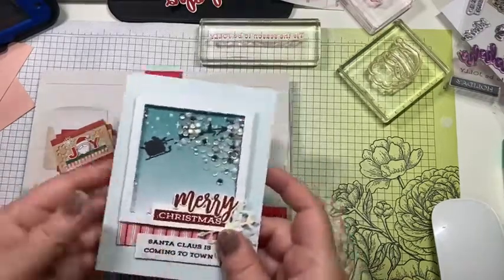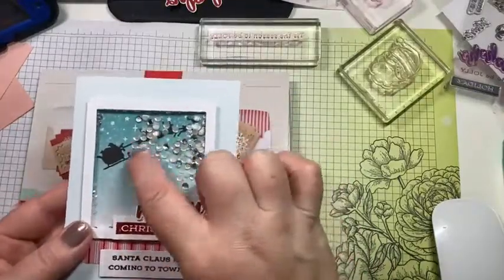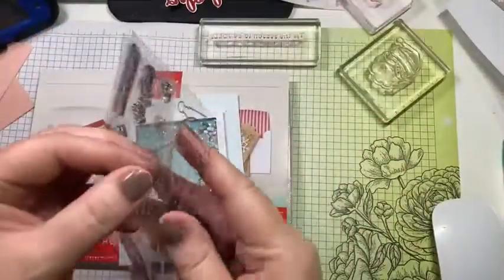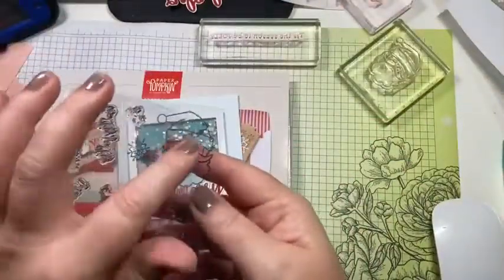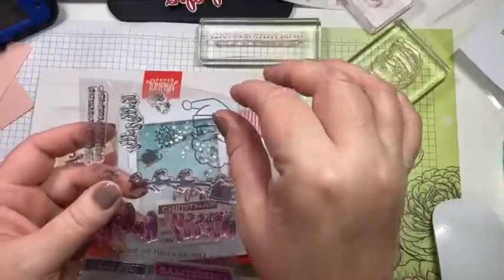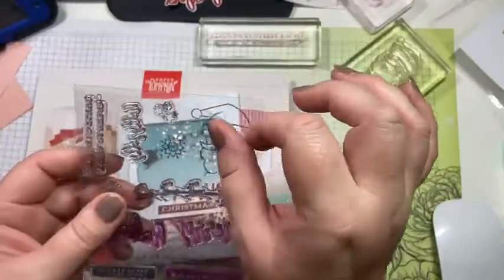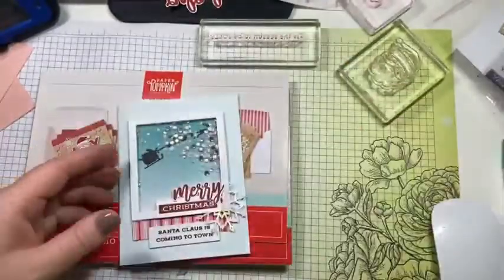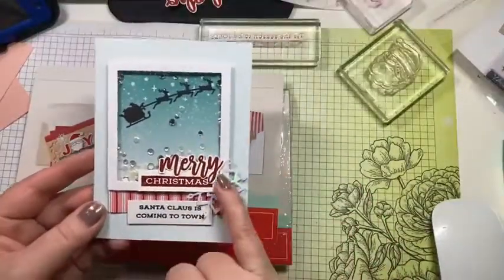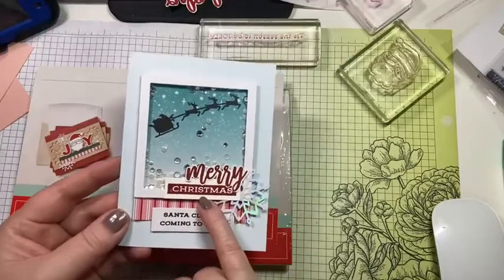Okay, so this one I went a little bit rogue, not too much. I actually used the window sheet that comes with the front of your stamp. So when we order stamps, we get the acetate, and I just used the acetate from our normal stamps, not from the Paper Pumpkin. And I just made a little shaker card, but otherwise I followed exactly the same, except for instead of ho ho ho, I just put Merry Christmas.